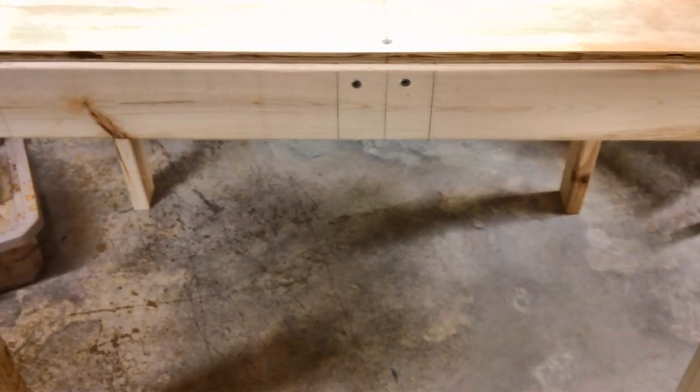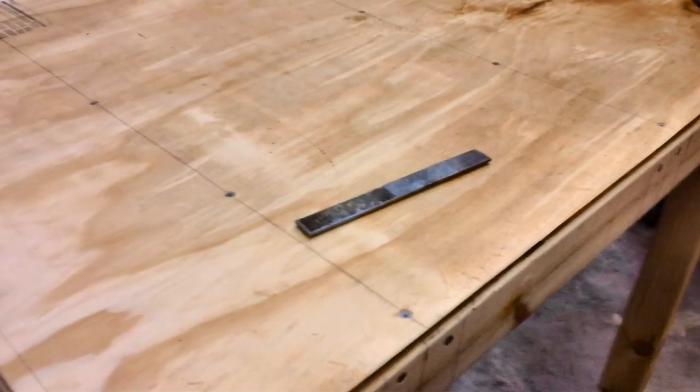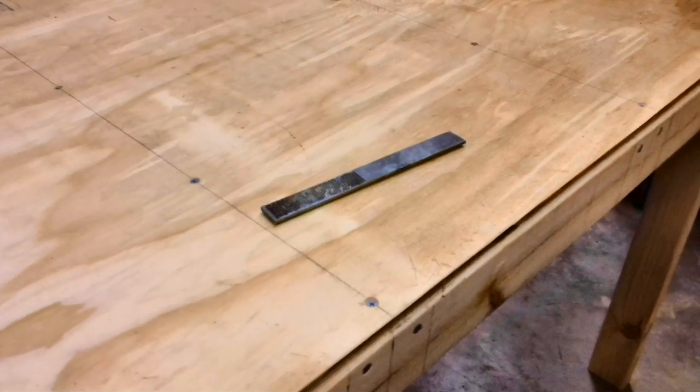One more thing, I know I haven't put the braces on the legs. We'll be doing that after it gets out into the garage. I figured what the heck, it would be that much less weight we'd have to carry. As usual, there's always one more thing.